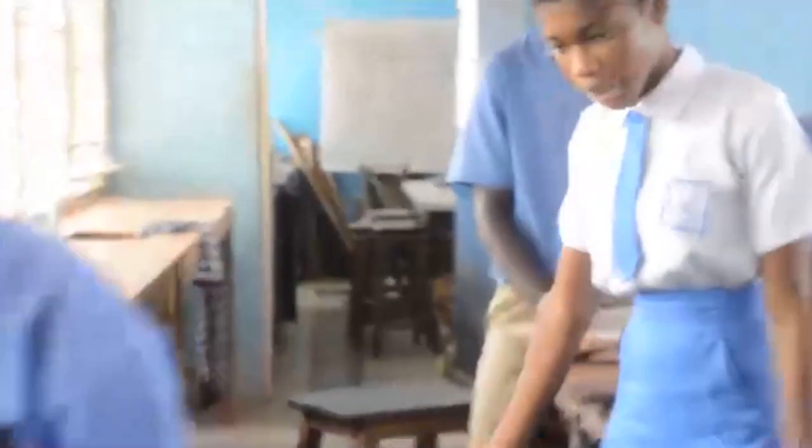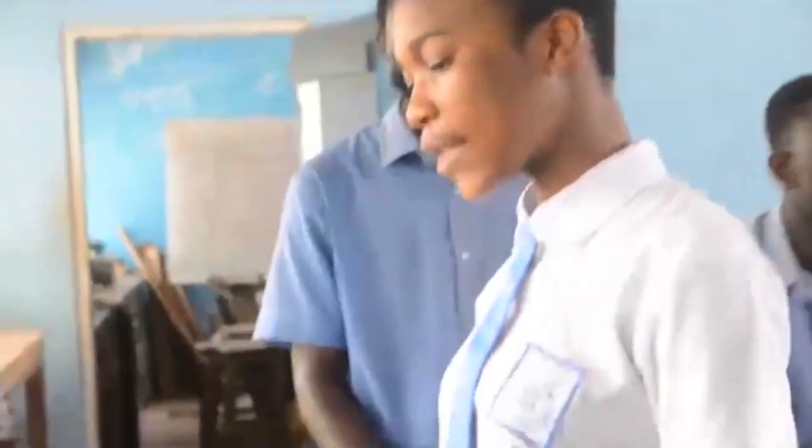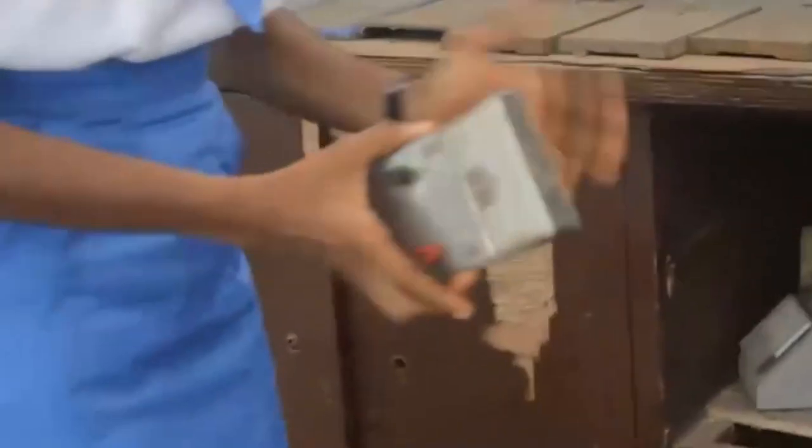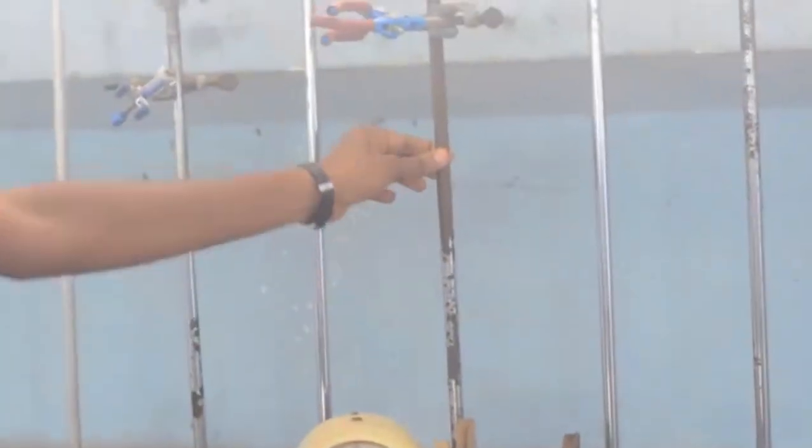Please, can you help us? These are all broken. So because of that, students find it difficult to come here and stand because they don't have anywhere to sit. Please, can you help us? Look at our cabinets where we keep most of our items. As you can see, this galvanometer is not working anymore. So we cannot use it for practicals. And these plates are rusted because they are exposed to atmospheric oxygen and water.